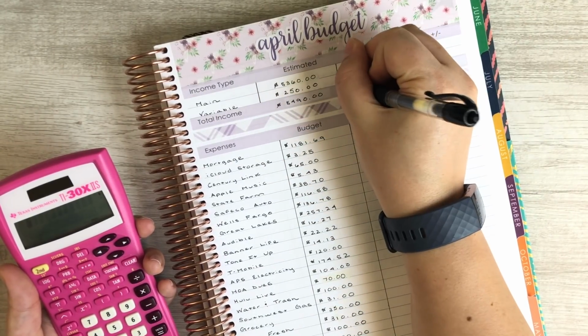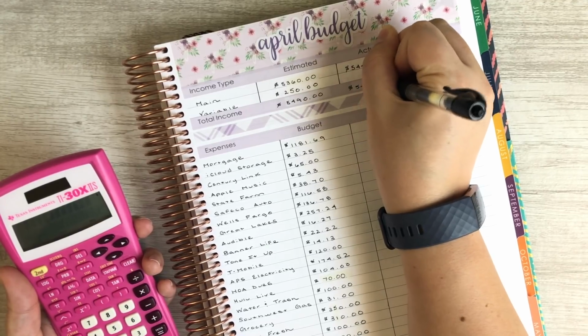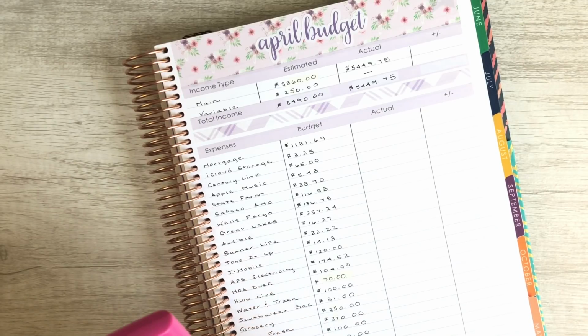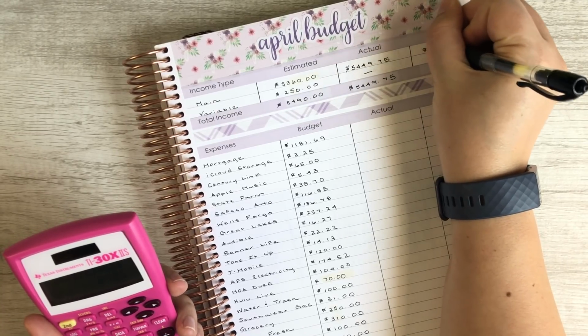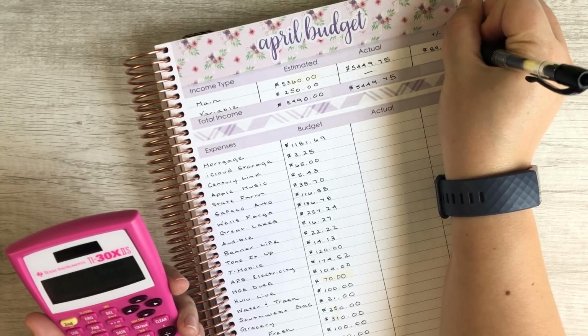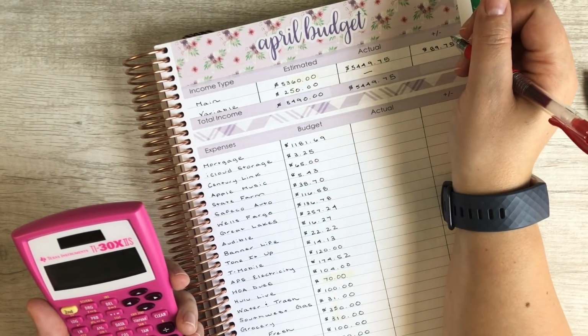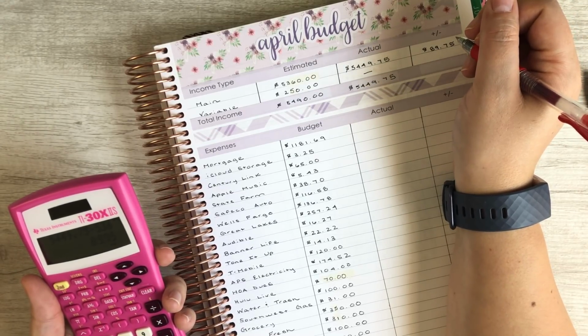So that means that our total income just came from our main source. We didn't bring in anything from variable. And we were over on our estimate there. Let's see. 5,360 by $89.75. And then we were, is that math correct? Oh my gosh, that can't be right.